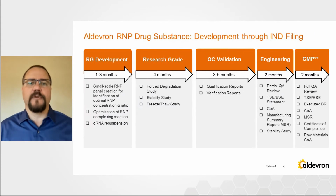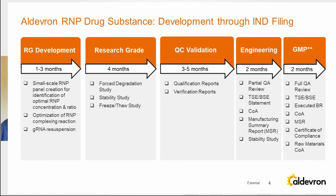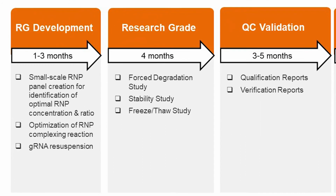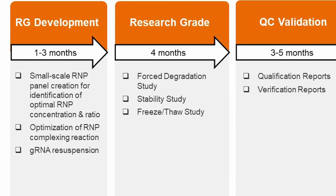What Aldevron is offering is an RNP drug substance that we can support you from development through IND filing. So we have multiple steps here, starting with a research grade development where we do a small scale up of the RNPs for optimization and guide resuspension. That is followed by research grade manufacturing, two stages, again, to ensure that scaling up is successful. It also encompasses a forced degradation study, a stability study, and a freeze-thaw study.